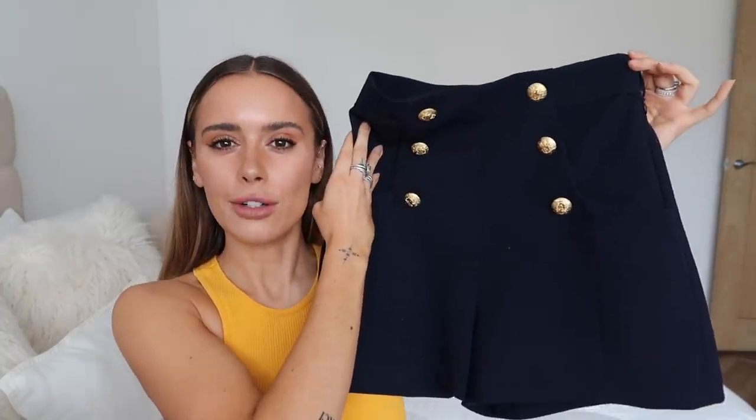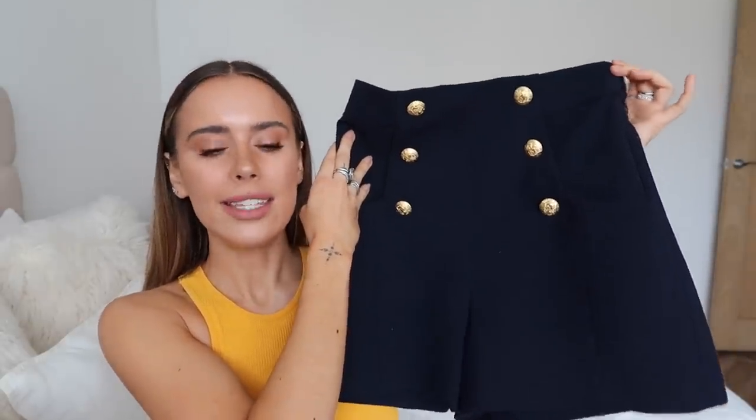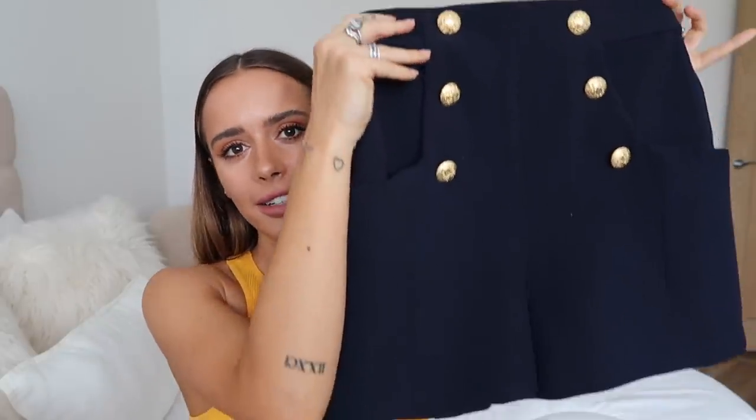It's also that piece that would look really lovely dressed up as well. Just a really nice, versatile, easy summer piece. The pockets on these are also real, which I love, and they have a zip closure up the side and I just think they're beautiful.